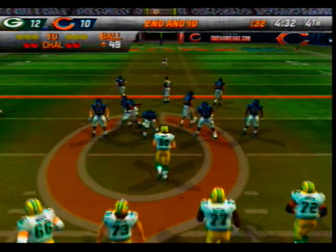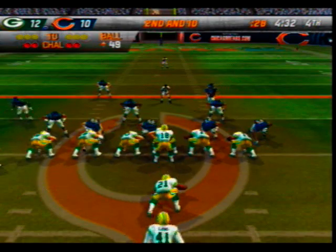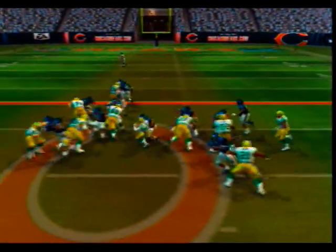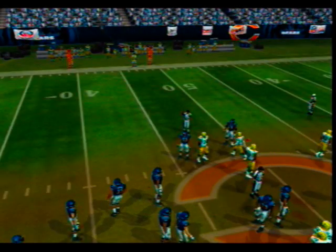Second and 10. Ball on the 49-yard line. There we go, baby, rock and roll. Out of the I formation. Hand off to the tailback. He just unloaded on him. On the period, Jones takes advantage of a little daylight, picks up 3 yards.